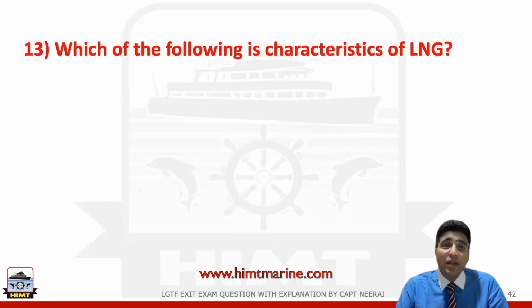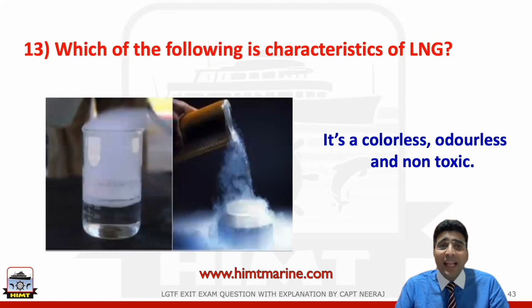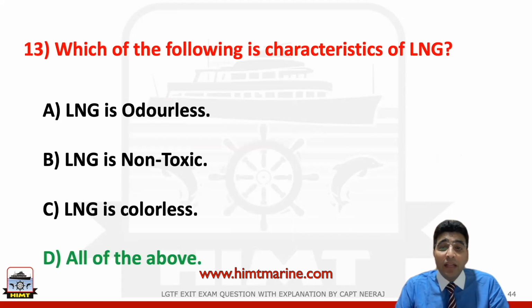Question number 13, which of the following is the characteristic of LNG? LNG is basically a colorless, odorless and non-toxic gas. These properties make it very convenient to use as a fuel. So among all the options given in the question, all are correct. That is, it is odorless, it is non-toxic and it is colorless. So the correct choice to make is option Delta, that is all the above.